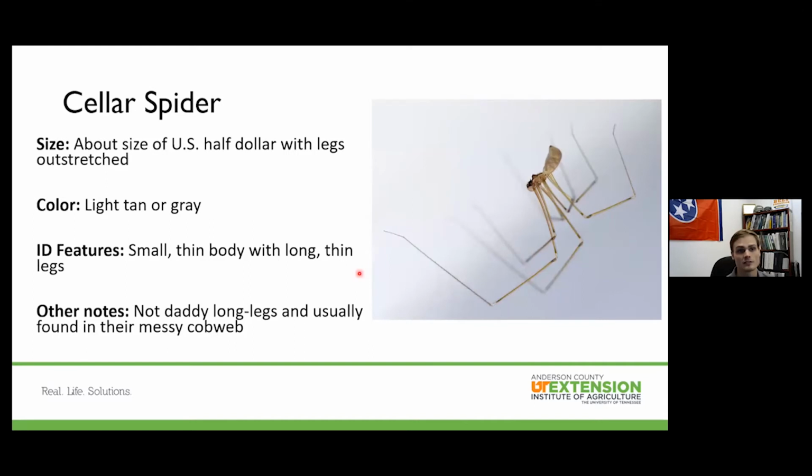All right, the next one is a cellar spider. Pretty easy to ID, I would say. It has a very, very thin body with very thin and long legs, oftentimes very light tan or gray, about the size of a US dollar with those legs outstretched. A lot of people will also think these might be daddy long legs, but remember, daddy long legs are in a different order called Opiliones. We're talking about Arachnida here as a general class of spiders. These are also usually found in or near their very messy cobwebs.